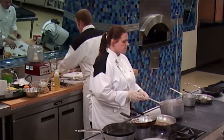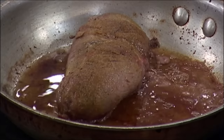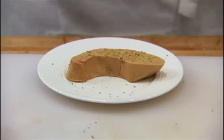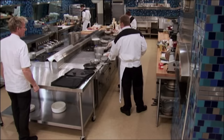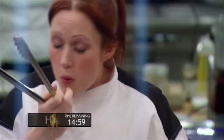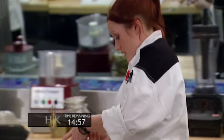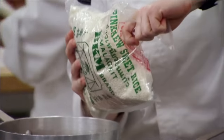What you got going on? Duck foie gras, a la orange. I'm gonna use duck because it's so clearly French. I'm gonna use foie gras because it's so clearly French. Any Indian bread? Oh, fuck. Marmalade, this marmalade's Indian. 15 minutes to go, yes? I don't think those beans are gonna be done in time, man. Your beans? Yeah. Okay, backup plan. No beans, what else can I use? This is not good.